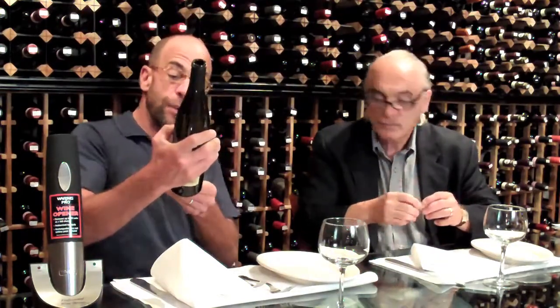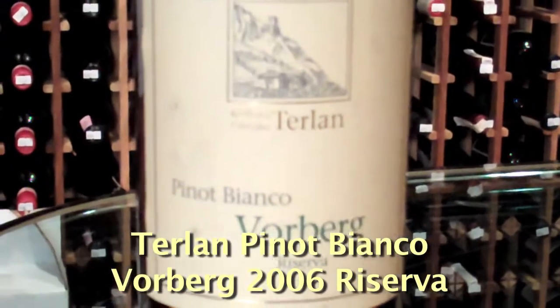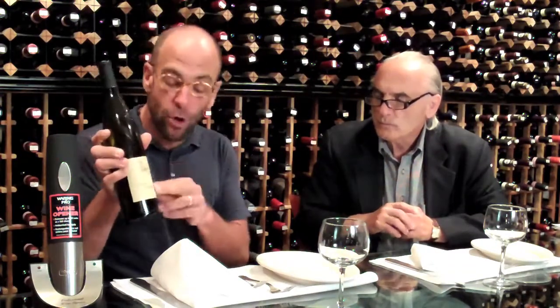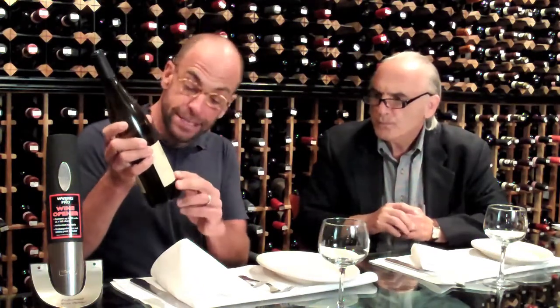So onto this great wine. We have Terlan, which is, I think, and I think Tony will verify that, one of the best white wine producers in all of Italy, from Trentino Alto Adige. And this is a Pinot Bianco, and it's a Vorberg. It's a single vineyard. It is a Riserva, and it's 2006.